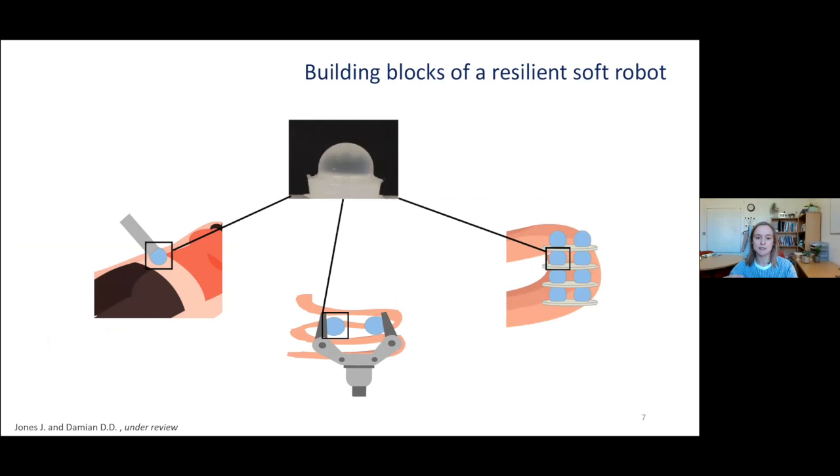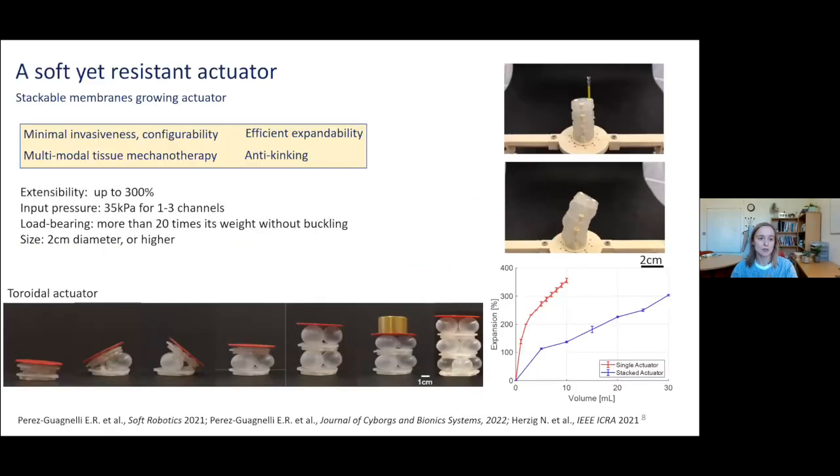And we thought it can find a versatile application across the fields. But here in this slide, you can see a variation of soft robots that were built by stacking and configuring these inflatable membranes such that the robots can extend longitudinally or axially, radially. They can rotate in 3D. We have seen that they have high extensibility, going up to 300%, low input pressures, and high scalability. So the one on the right side has a 2 centimeter diameter.